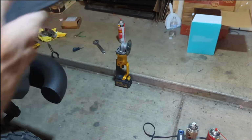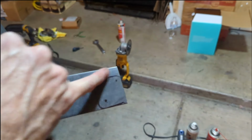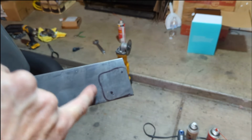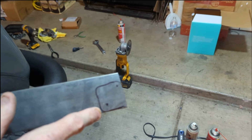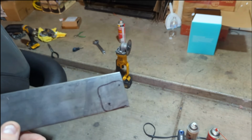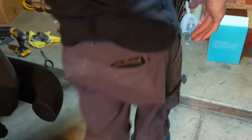So while I'm waiting for the battery to charge, I got my little piece of steel out here. I traced this out, pretty crappy, the other night. That's the base of the EGR valve. So I think I might try to cut this out to make a block off plate for it. So I'm going to cut that real quick.